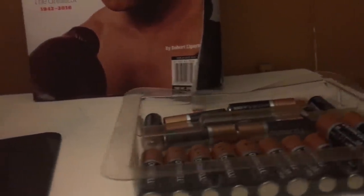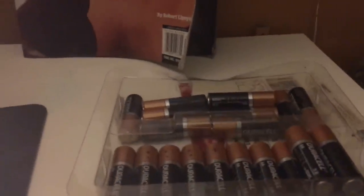And the last thing that I have on this shelf is a random stack of AA batteries. I don't even know why these are here. Everything I use nowadays are straight up rechargeable, so I don't even need these. So let's just move on.